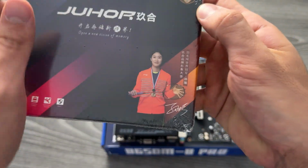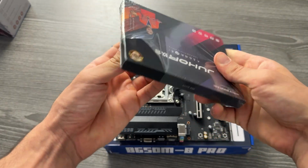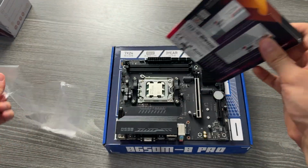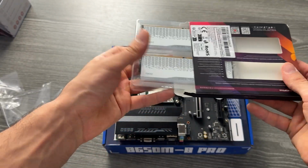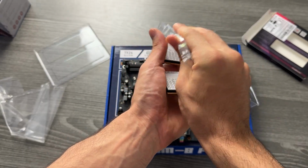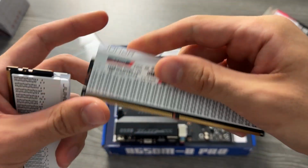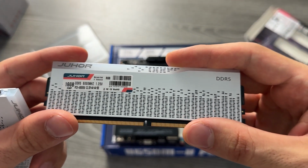We got 32 gigabytes of DDR5, 6000 megahertz RAM with actual decent latency, and it's this Juho RAM. Now, I had never heard of this brand before, and I just bought it because it was the cheapest one I could find. 70 bucks initial price for it, which means we are at 315 bucks for the combo.